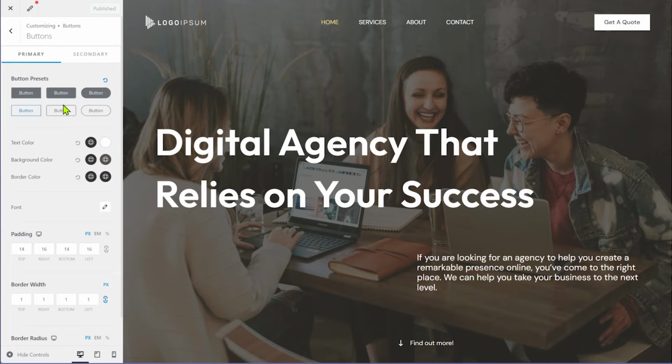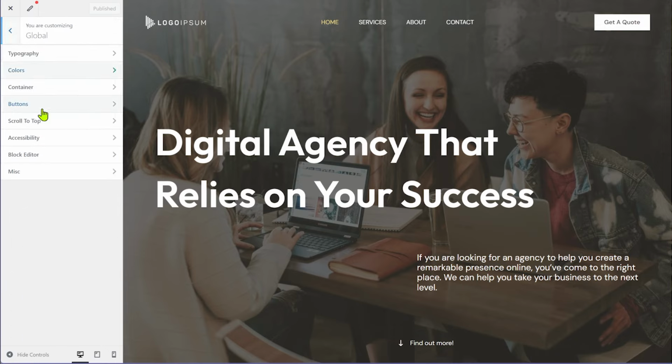You also can change the buttons' basic styling. Right now for the basic buttons, we have presets and defined colors for text, the normal color, the hover color, padding, and font style. You can change them here. If you go back, you will also see some other options. For example, you can create a scroll to top button here, some accessibility features, and some block editor features. But ideally, the first few options are what you want to be focusing on.